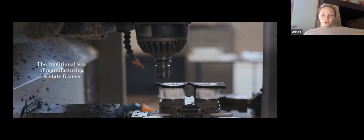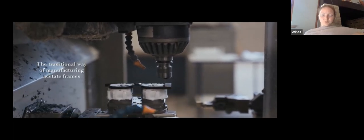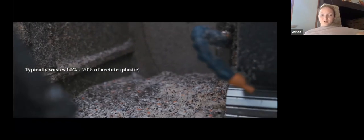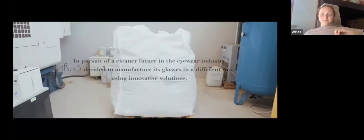So this video is showing you how we manufacture. Well, this is not how we manufacture, this is how other glasses are often manufactured, which is where you have a kind of detractive process of cutting out the shape from acetate. And then instead, we've focused on 3D printing, as you'll see.